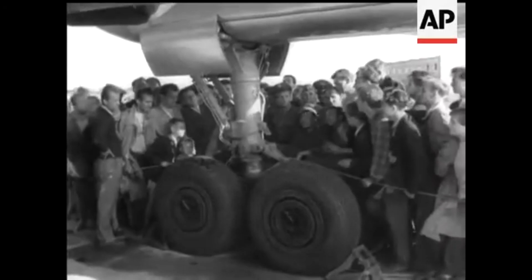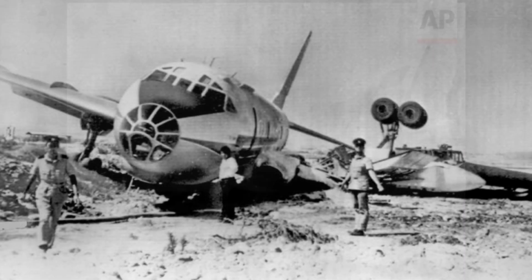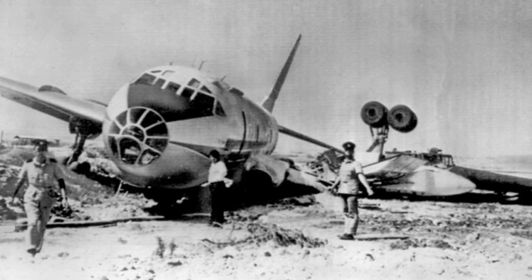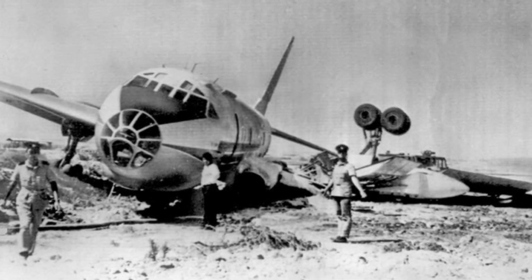For the Soviets, the Tu-104 was a huge hit, and quickly developing it out of a bomber seemed like a masterstroke. However, there were already some warning signals of disaster. The Tu-104 was difficult to operate in comparison to other commercial aircraft. Pilots complained about the heavy, unresponsive controls.